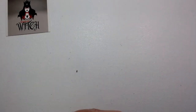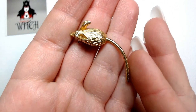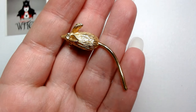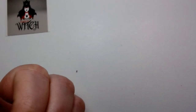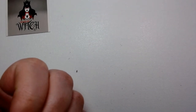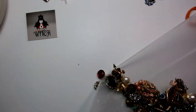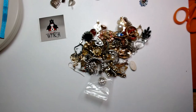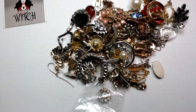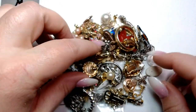Let's see. We got a little tiny mouse. This is probably like the fourth or fifth one I found, which is cool, because I think they're cute. So let me just kind of dump these in here for you to see. Let me move this up and pick her up and dump her. Alright. My manner is showing right now. Pick her up and dump her. Alright, anyways.